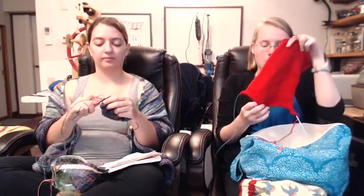I'm at a time where I need to change needles and go into the edging. And the edging I decided to do in white. So it'll end up being like a Christmas... It's very Christmas. It's like a Santa coat or something. Yeah, exactly. But yeah, so hopefully the mom will think it's cute.